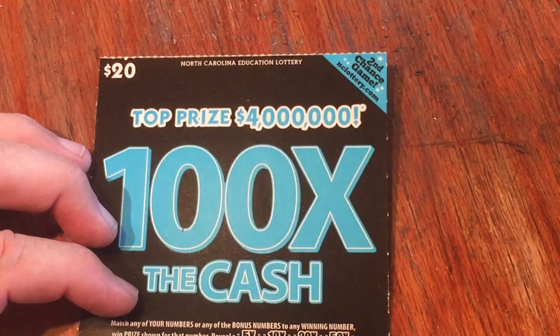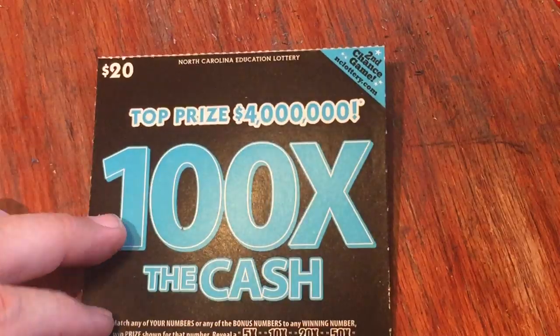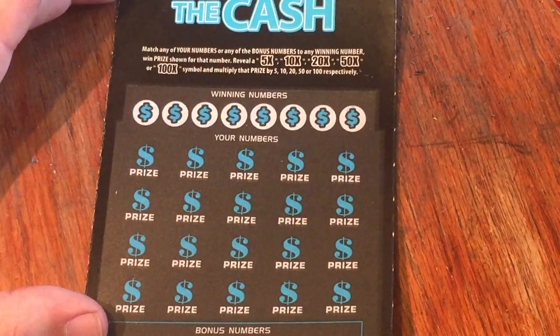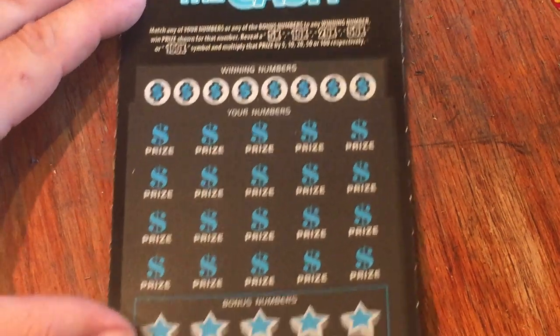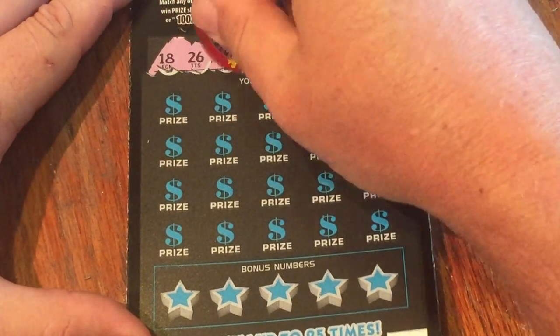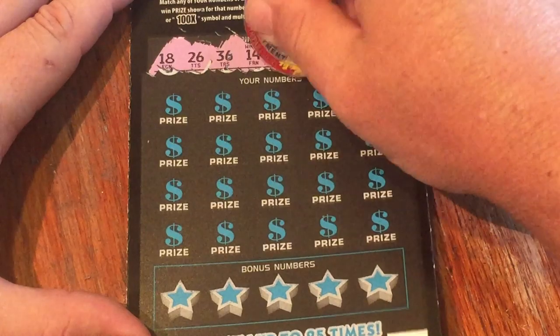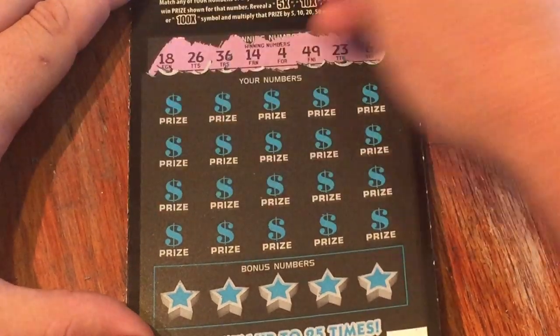Alrighty. $20, 100 times the cash. I was looking right at the ticket there. Looking for matching numbers or a 5, 10, 20, 50, or 100 X multiplier. We're looking for an 18, 26, 36, 14, 4, 49, 23, or 6.